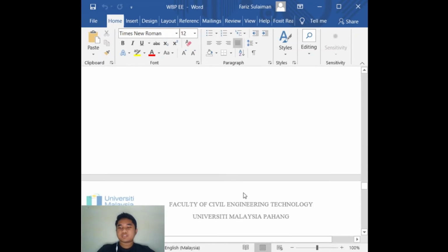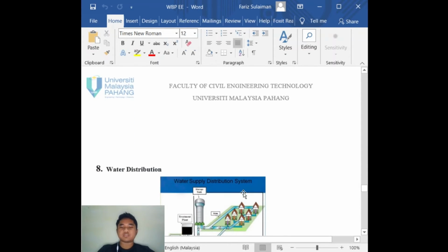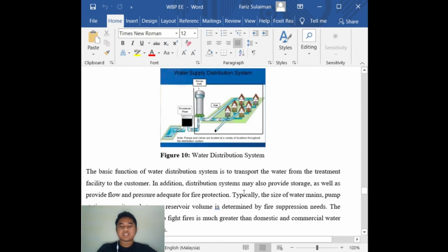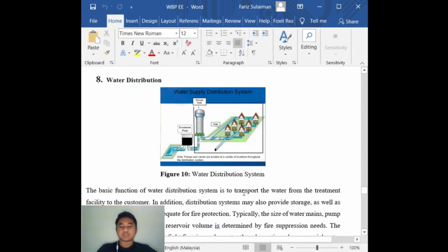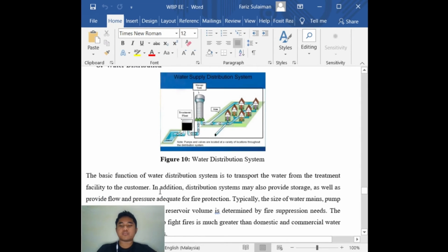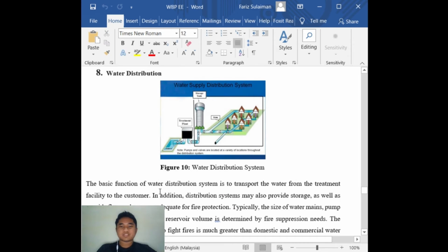So after the disinfection process, the water will be transferred to water distribution to transport the water from the treatment facilities to the customer. In addition, the distribution system can also provide storage as well as provide flow and pressure adequate for fire protection. That's all from me.